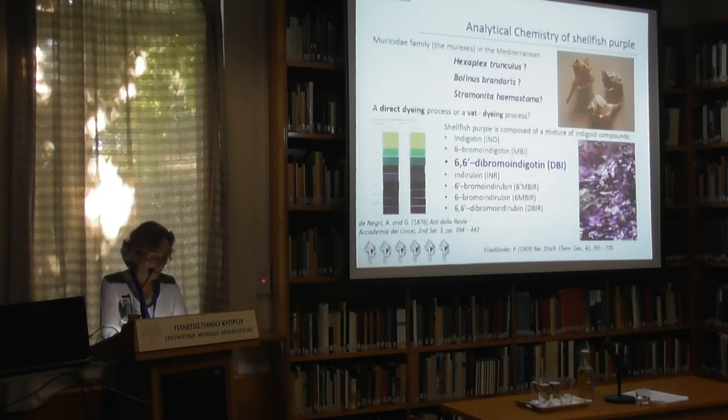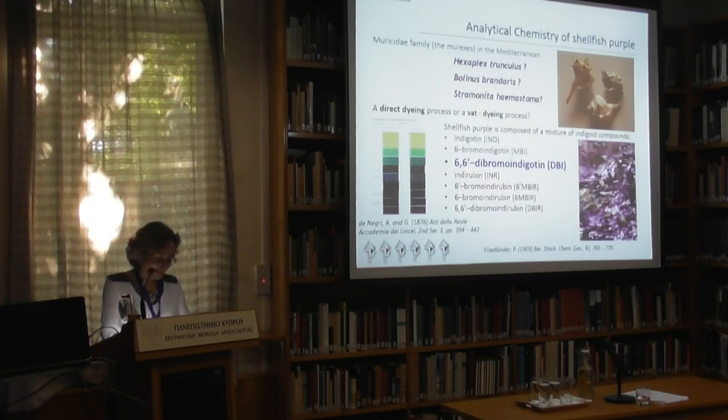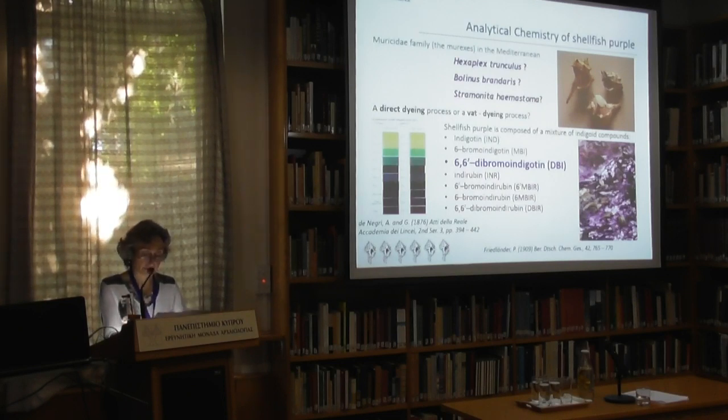Shellfish purple comes from the marine mollusks of the Muricidae family we have already discussed. Among the three species living in the Mediterranean basin, in the Aegean Sea, Trunculus is the most abundant, followed by Brandaris and Stramonita haemastoma.